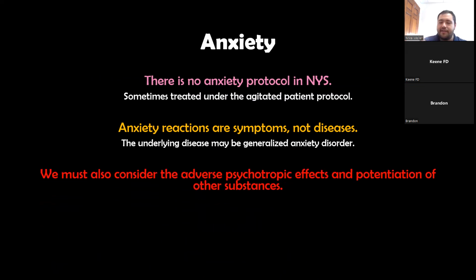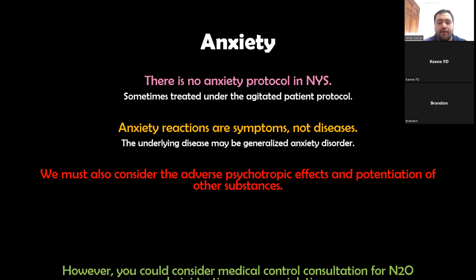So you need to figure out, hey, is this anxiety because of generalized anxiety disorder, or is this anxiety because of another medical issue, and rule out other medical issues? You should also understand that there are adverse psychotropic effects. You could produce hallucinations by giving this medication, and it can potentiate the effects of other substances. So if your patient is on any other kind of substance, that's not going to be great because you're going to make that substance act stronger.